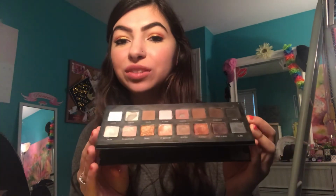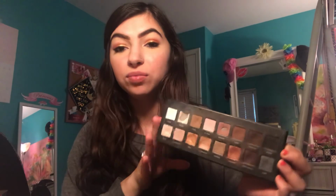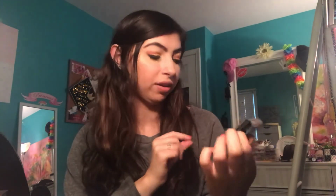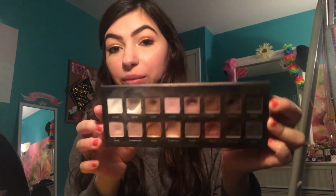I don't reach for it at all really anymore, but there's a lot of dips in here, and actually my Lorac Pro 3 palette has a lot of pans and dips as well, but I examined the two and I think this one is the most used in my collection. So yeah, I have 3 pans and a bunch of shades that are about to have pans too, so that is my most used.